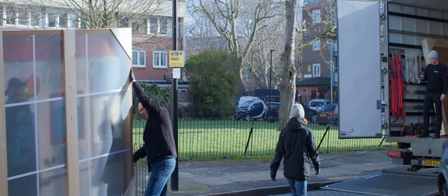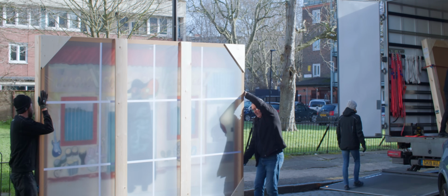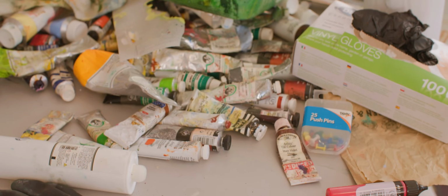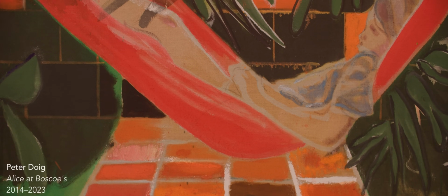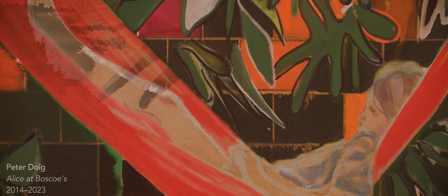Traditionally the way I worked is on a lot of paintings at the same time, or at least I'd start a lot of paintings. And if I found that I couldn't really move forward for whatever reason, I would leave the painting. In some cases I would abandon a painting or completely paint over it. For instance, the painting of Alice in Bosco's yard was actually painted over the beginnings of another painting. None of that painting is visible anymore.